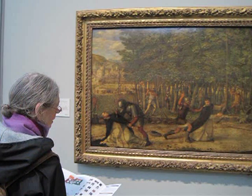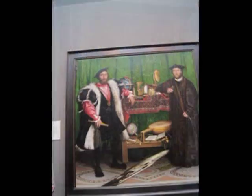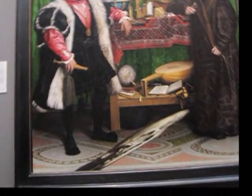In the National Gallery, we see many classic works. One is Hans Holbein's The Ambassadors, which hides a human skull, visible only at a severe angle.